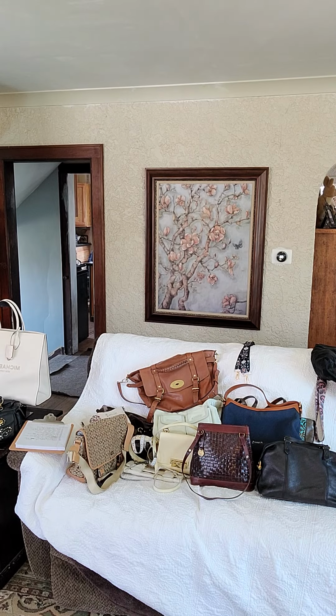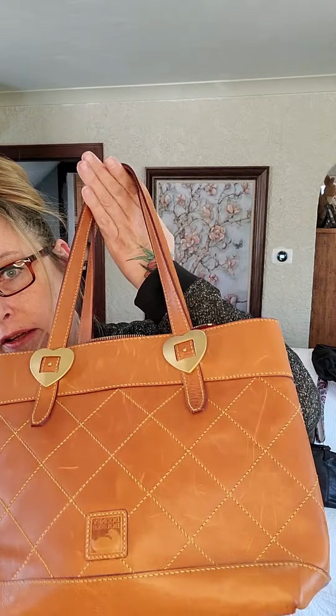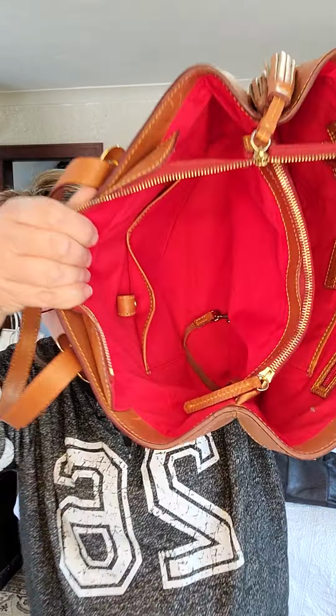This one I acquired, again, locally. A little old lady actually asked me how she wanted to sell some things. And I looked at some of her things, and that's where I got some of my vintage totes, and I got this. And I went back and forth about it. So inside, gorgeous.